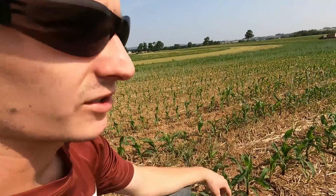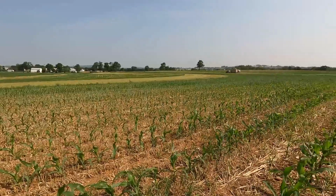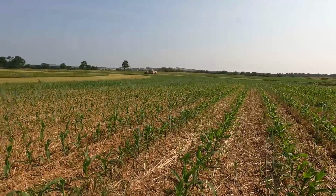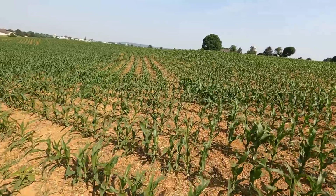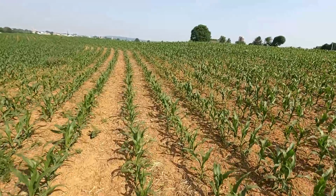The corn is just not growing as fast this year. That's also hurting us, just not creating that canopy as quickly. And I want to go scout out a couple other fields, see how everything looks. This was the first corn we planted. It was the same week as that other corn, just a few days before. Definitely looking a bit taller.